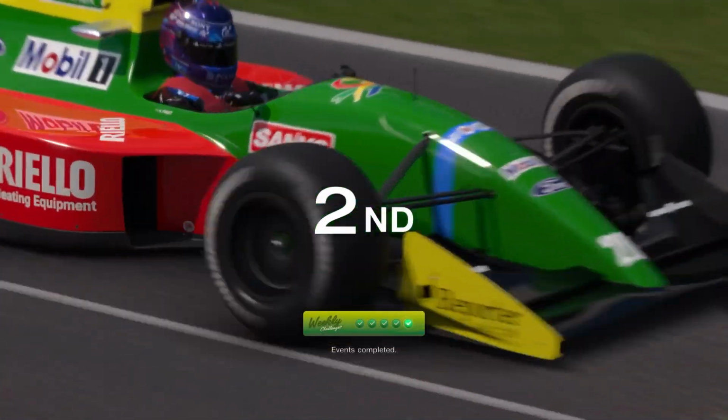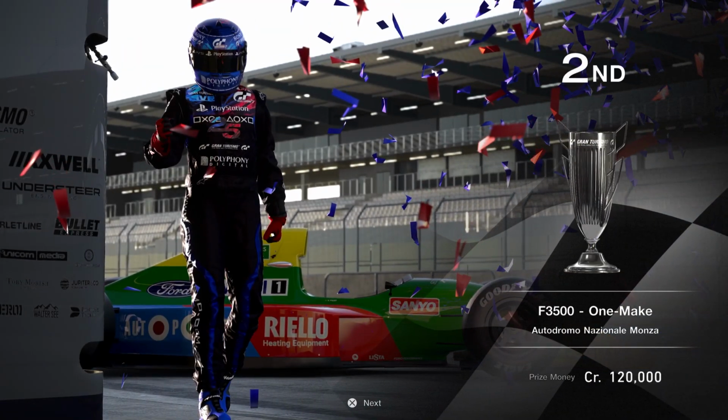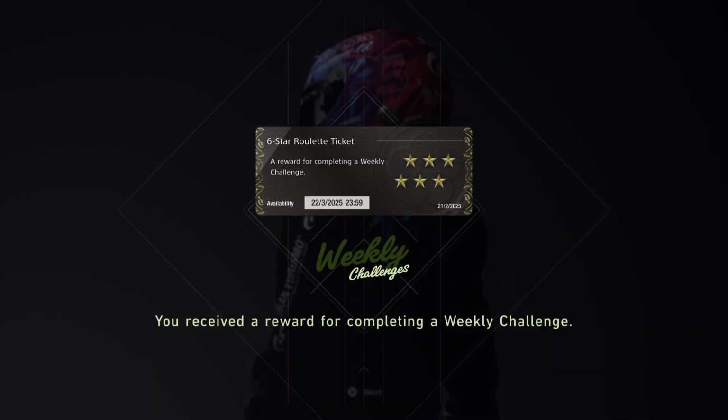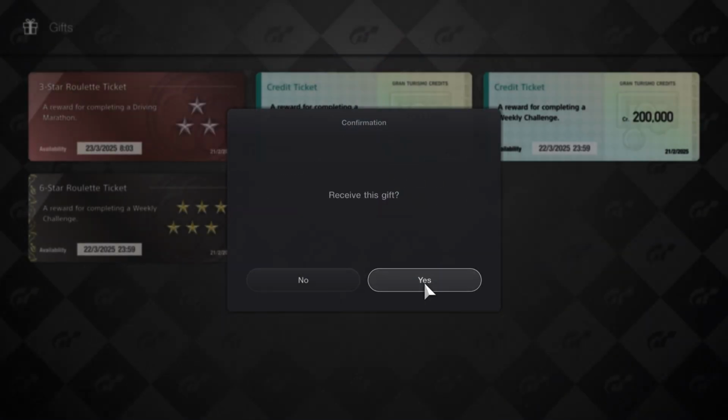So really, I recommend a set of racing mediums here. However, that is still tick number 5 for this week. I took away 120,000 credits. And really, I actually found myself wanting to go back and actually nab first. So we do get the 6-star roulette ticket reward, of course. So let's go ahead and actually open up our rewards.